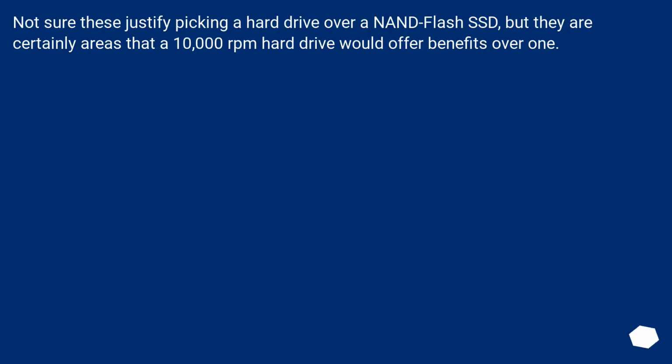Not sure these justify picking a hard drive over a NAND flash SSD, but they are certainly areas that a 10,000 revolutions per minute hard drive would offer benefits over one.